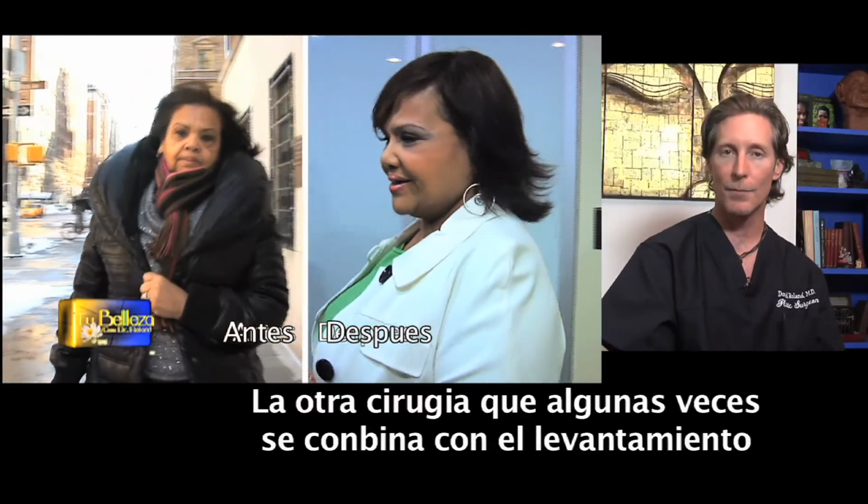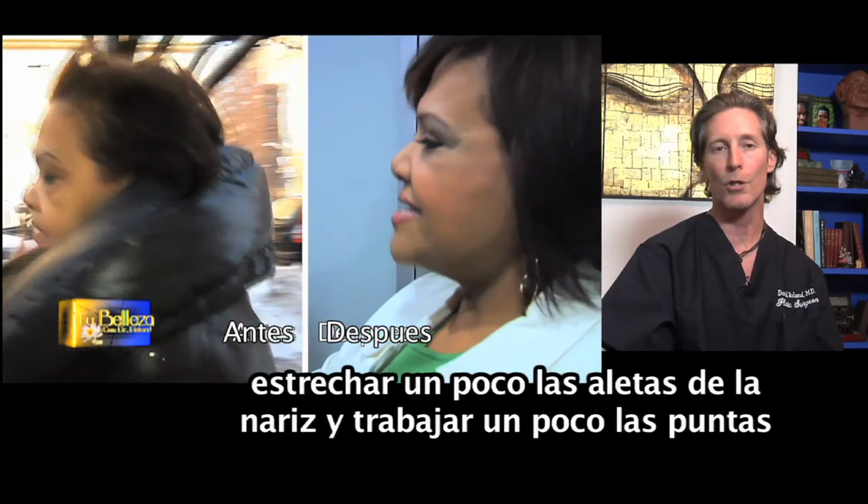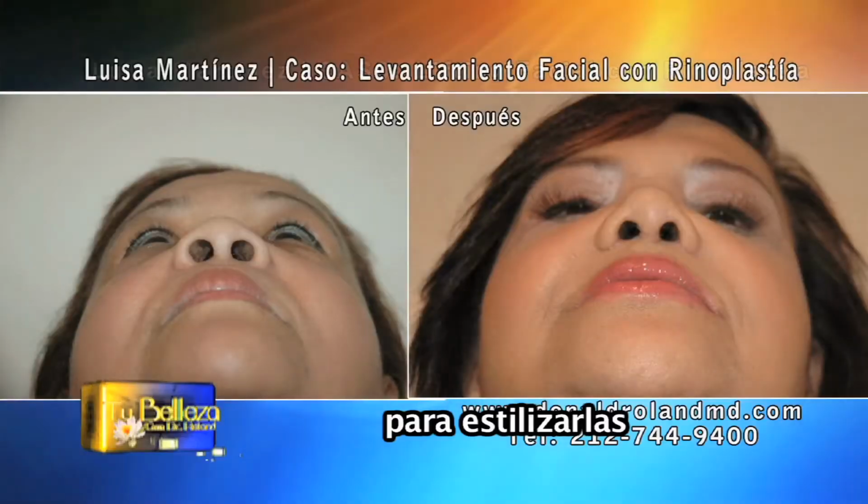The other surgery that sometimes is combined with a facelift is a small nose job. And what I mean by small nose job, it may just be the narrowing of the nostrils slightly or a little work in the tip for a tip that sticks out too far.